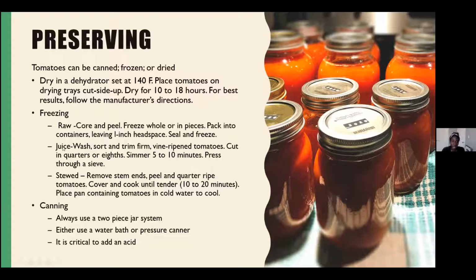Okay, so next we're going to go into freezing tomatoes. I think a lot of times we always think of canning, but there's definitely more to preserving our tomatoes than canning. With freezing, we can freeze raw tomatoes just by coring and peeling them, the process we talked about before. You can freeze them whole or in smaller pieces.